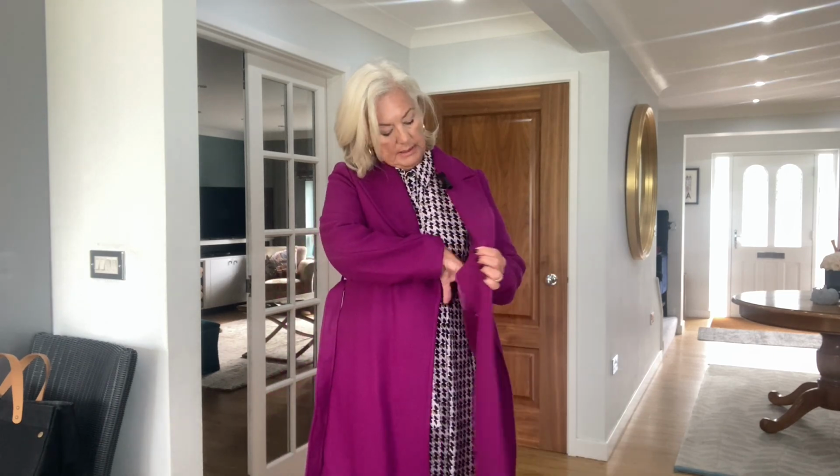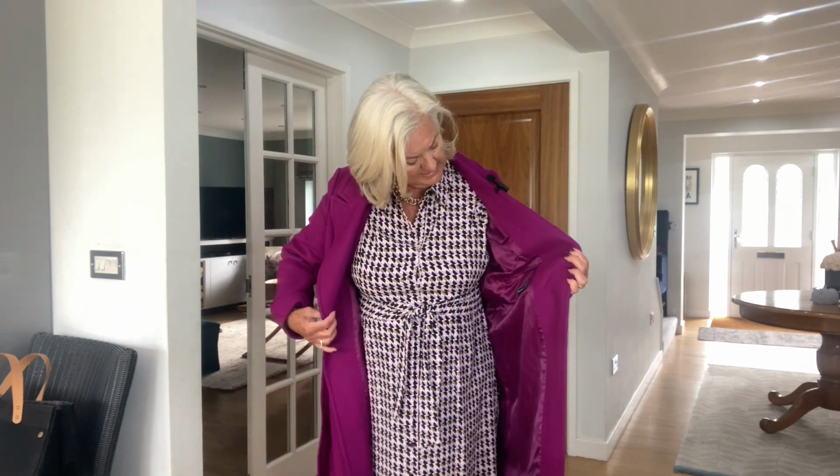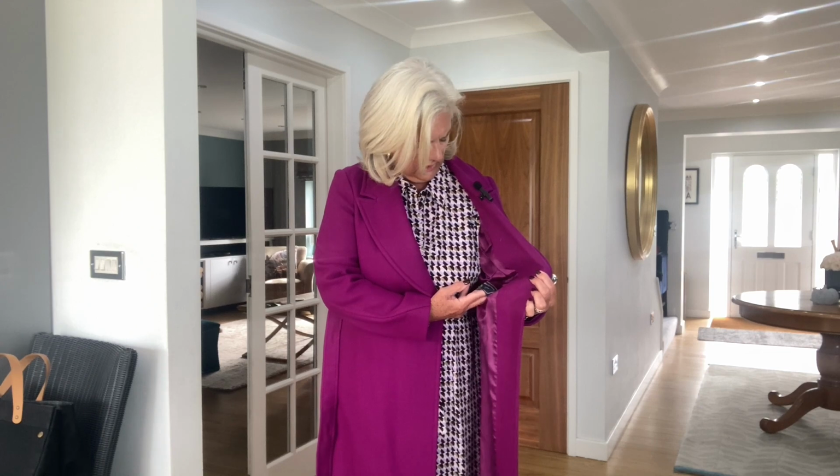And it's got 2 pockets. It's not generous. It's got a nice inside pocket there, and it has got a tie belt inside, and virgin wool and cashmere. I don't know, it doesn't feel nice. It just doesn't feel nice, and I don't know why, if it's virgin wool and cashmere, which justifies the price, I guess. I think it does go nicely with this dress.